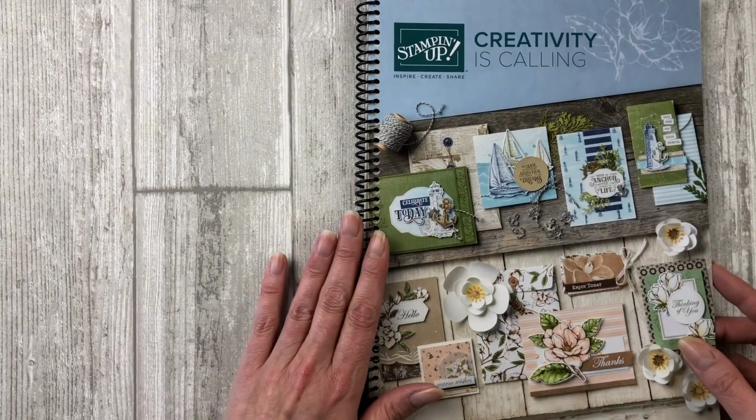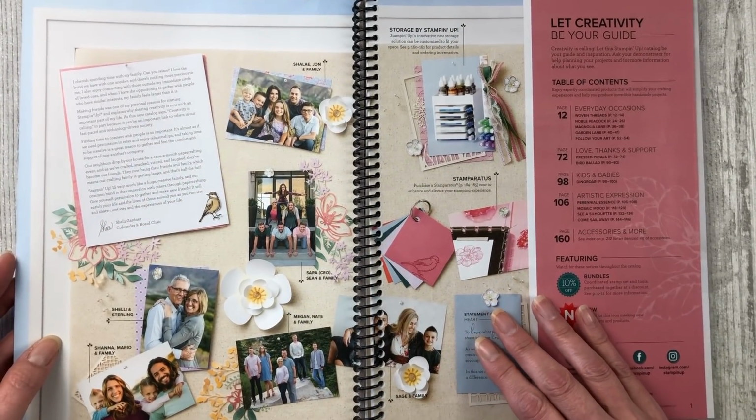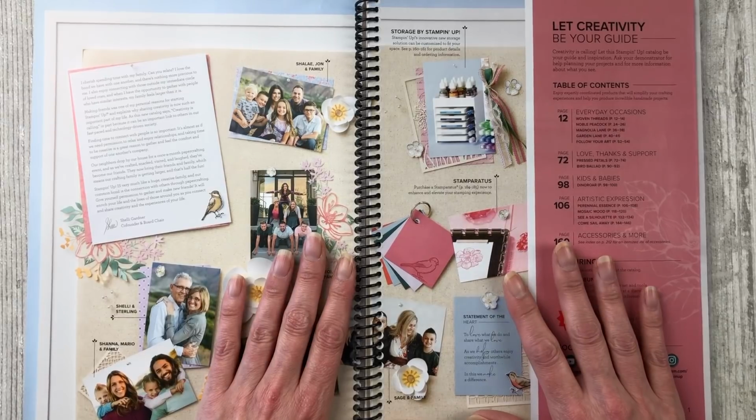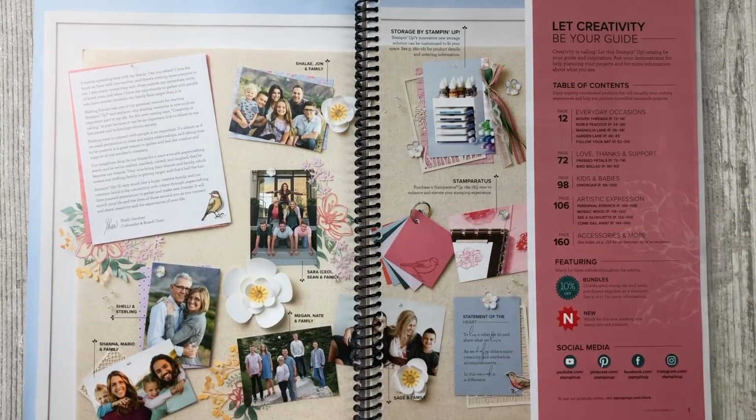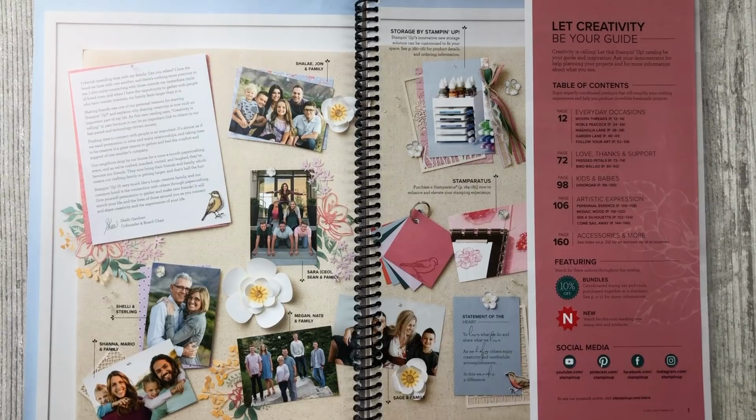Having this spiral bound is just a great way to safeguard your catalog, and it's perfect for browsing because your catalog stays open. You don't have to worry about the little crease because the spiral bound takes care of it. It costs about $5 here in Wisconsin to have this done at one of our local office supply stores. So I highly recommend it.